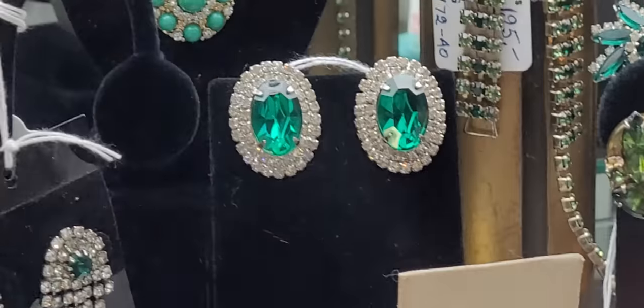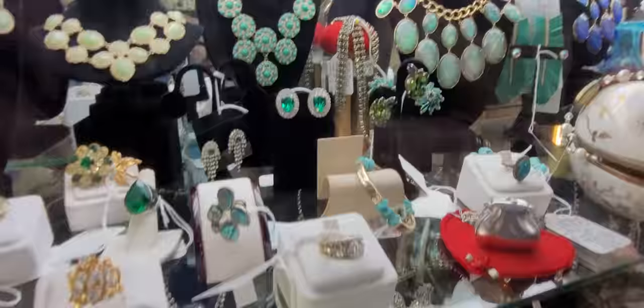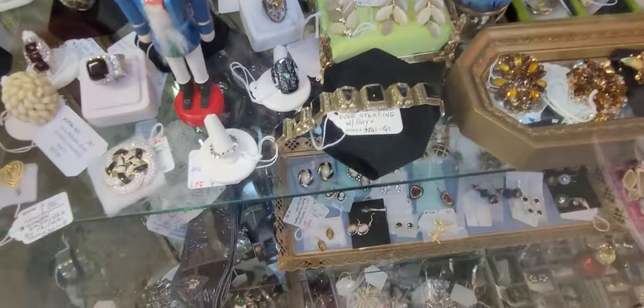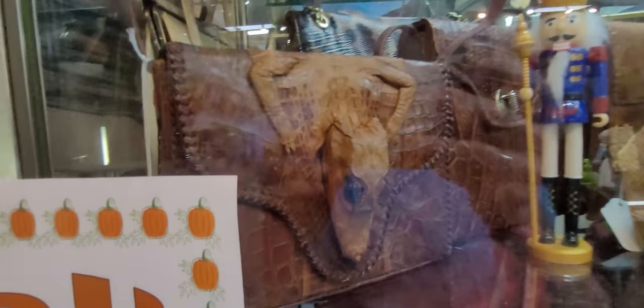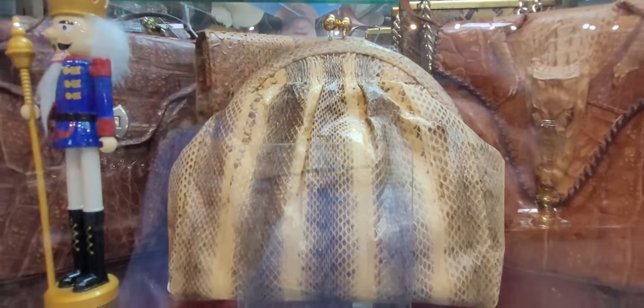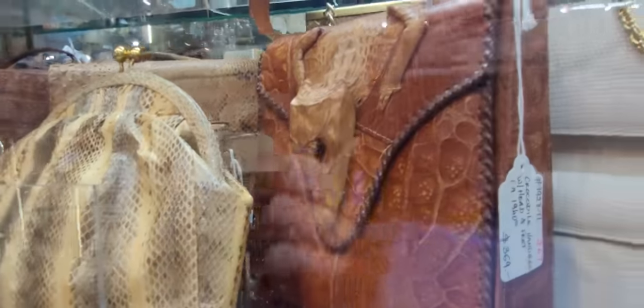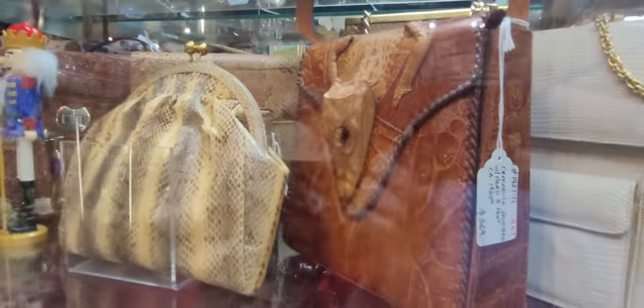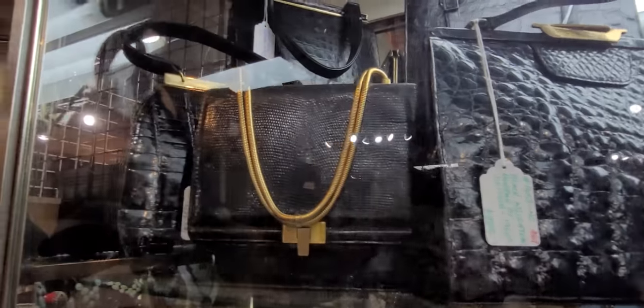Oh my gosh, look at these. I have that same bracelet. And then look at all these great purses here. Lots of alligator. Look at that one. Love the snake skin. Oh wow, $369. So I've sold this same bag for a lot less. I'm not even sure I want to say how much less.